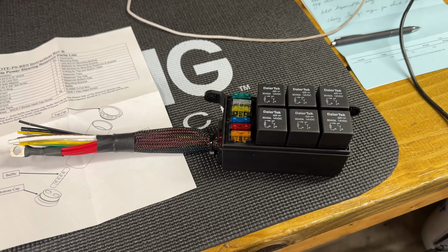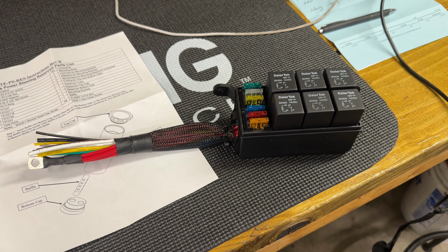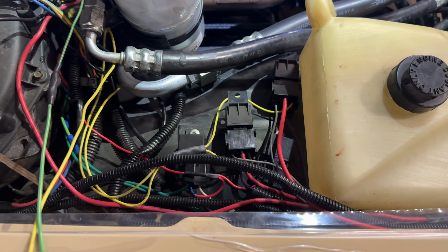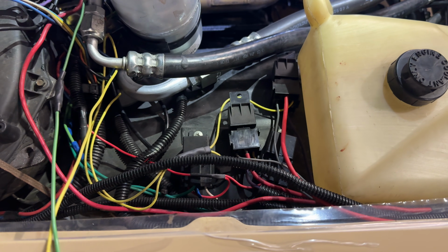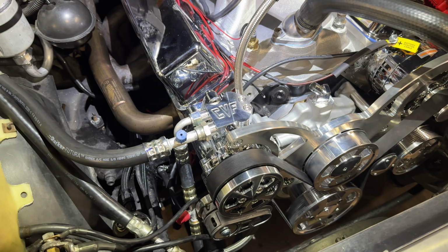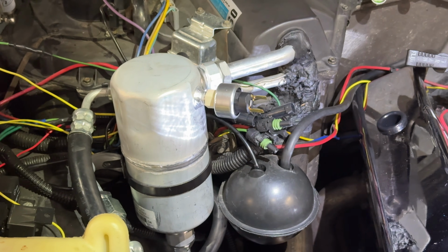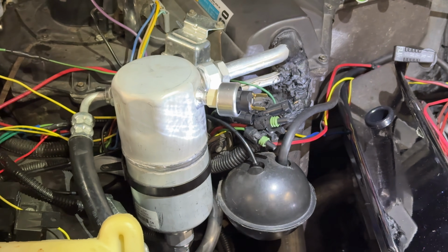In other news, we also got that relay box. Really excited about that, because now I can deal with this wiring nightmare over here on the inner fender and clean all that up. That came in today, or someday, I don't know, probably yesterday, I would imagine. And we've got the AC lines made, and we've got the switch up on the dryer or the accumulator, whatever you call it. And so I can wire all that up. Maybe tomorrow I can get to work on that.